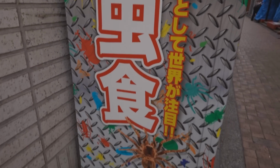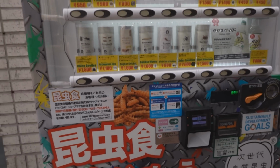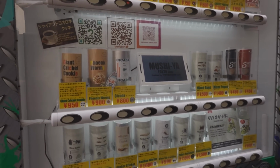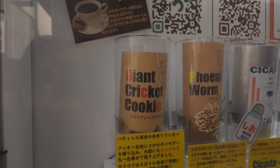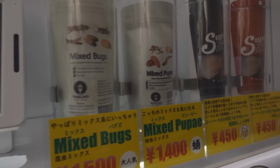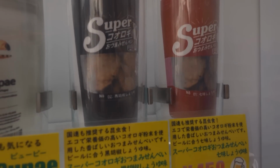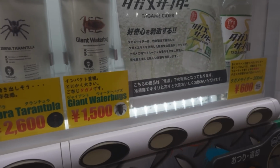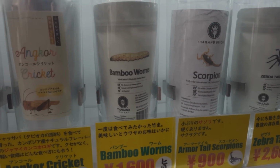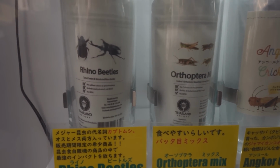Check it out. We're starting this one off with a bang. Insects. That's right. Insects as food. Got a bunch of interesting things here. Giant cricket cookie. We've got the phoenix worms. We've got the cicadas. Got mixed bugs over here. Oh boy. Got rice crackers with bugs inside them. Oh goodness. Giant water bugs, the zebra, tarantula, scorpions, hello, bamboo worms, oh, crickets, rhino beetles, oh goodness.